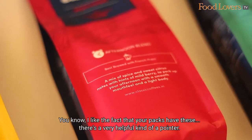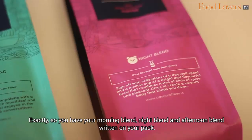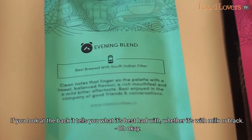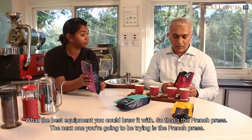You know, I like the fact that your packs have these. It's a very helpful pointer, right? Exactly. So you have your morning blend, night blend, afternoon blend written on your pack. If you look at the back, it tells you what it's best had with, whether it's with milk or black, and the best equipment you could brew it with.